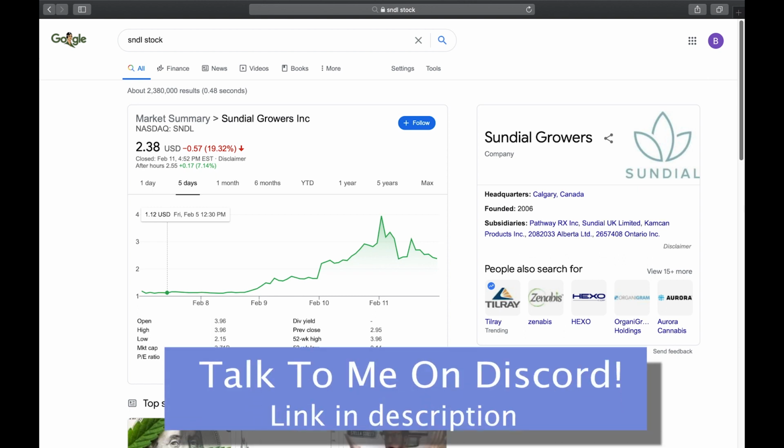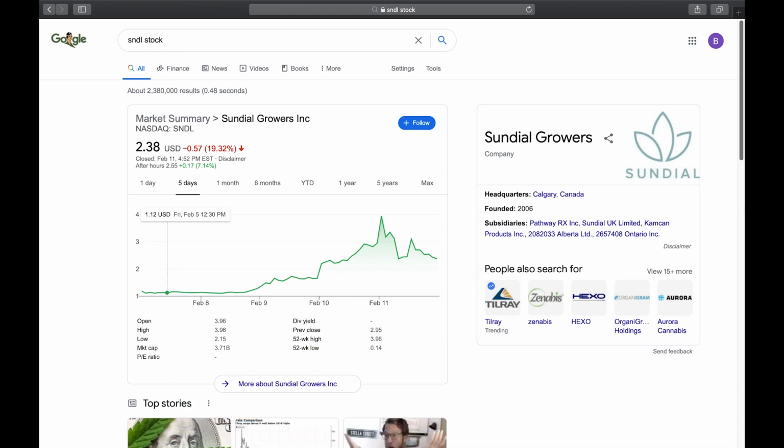But after talking about the momentum and short squeeze potential of Sundial, I want to talk a little bit about some other reasons why Sundial had a nice 100% increase in a week and why it could continue higher as well. The main point I want to make in this section is the potential legalization of their market and of their product in the United States. So keep in mind that even though Sundial is a Canadian company, the company's market and product is still federally illegal in the United States.